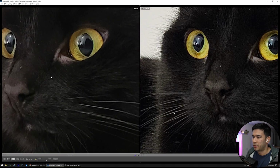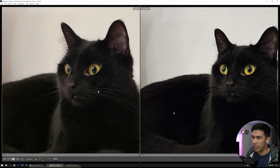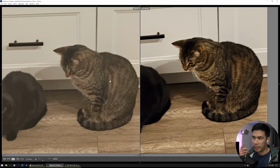All right, here's another example. Just so much more detail on the right side with the S23. I really like it. Just doesn't look washed out. The S20 looks really washed out. So I love the detail. It's just fantastic.